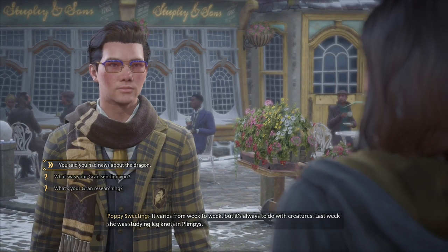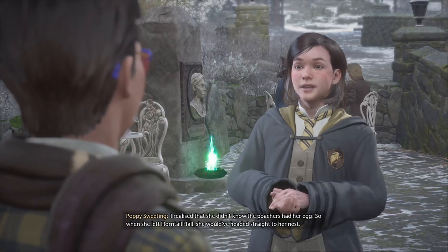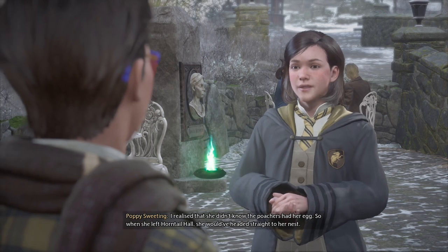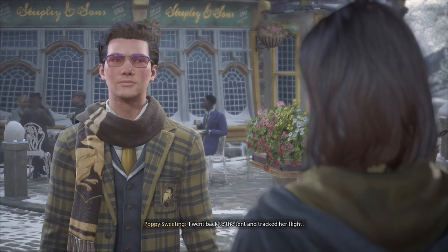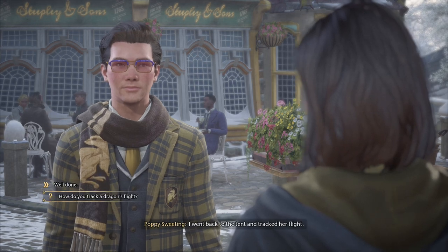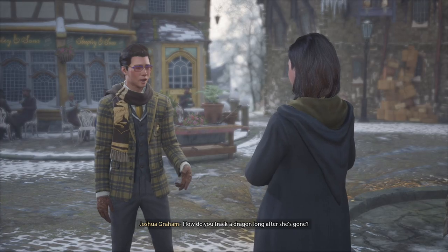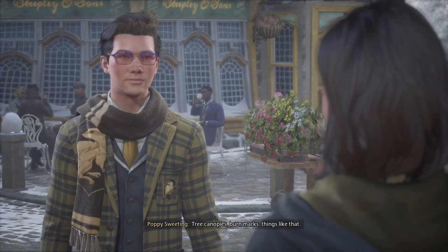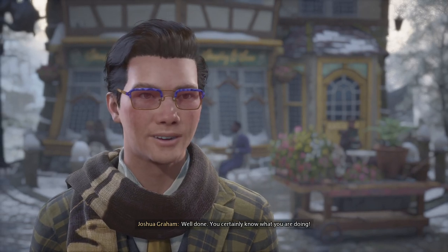Okay, you said you had news about the dragon. What did you find out about the dragon you were tracking? I realized that she didn't know the poachers had her egg, so when she left Horntail Hall, she would have headed straight to her nest. I went back to the tent and tracked her flight. Oh, where'd she go then? How do you track a dragon long after she's gone? Tree canopies, burn marks, things like that. That's pretty smart, actually. Well done. You certainly know what you're doing.